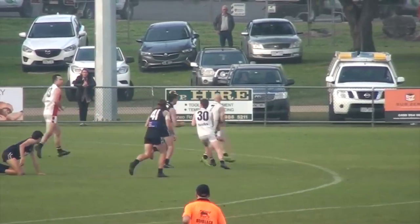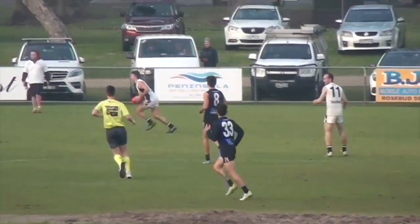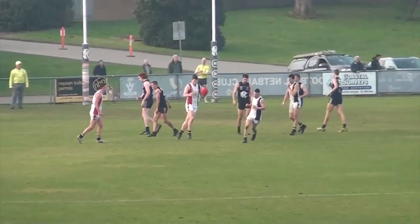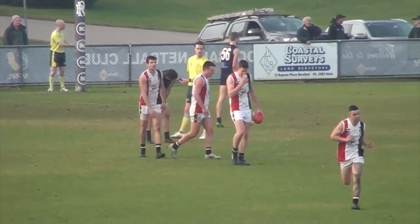Taken in a tackle by Boss, handballs to Armitage. Got the hand pass out in the direction of McDonald, slung in a tackle. Feeds the hand pass back now. Taken by Gilmanouf. Kicks long inside 50, great mark to Fisher. How good's he been? He stood tall and in the end virtually took it unopposed.